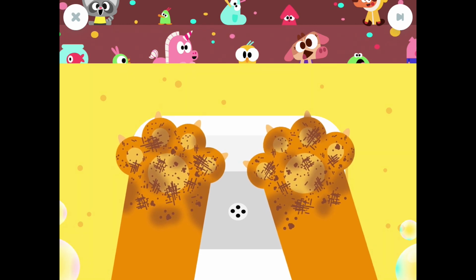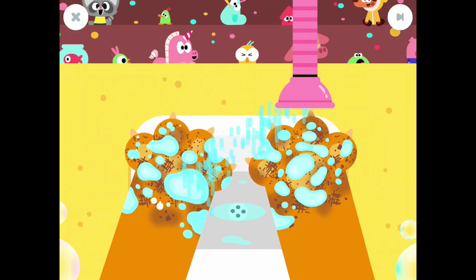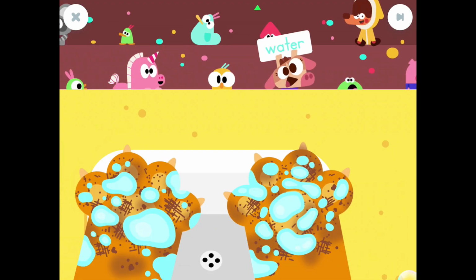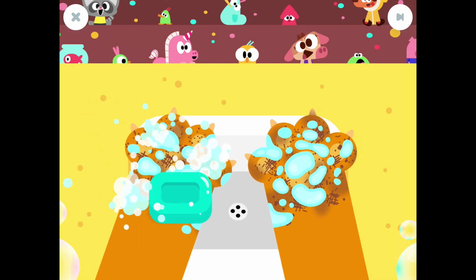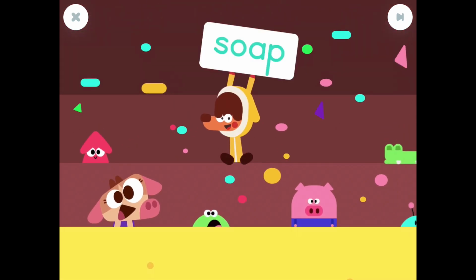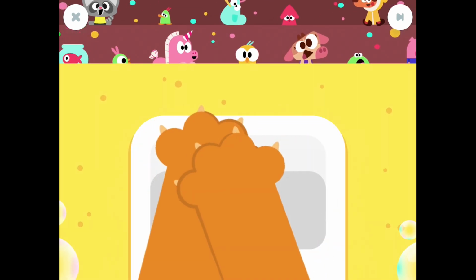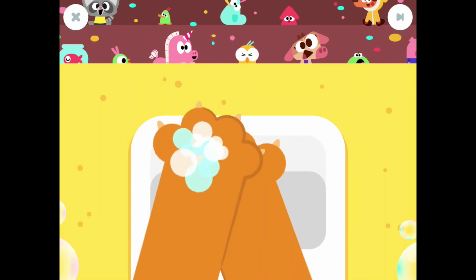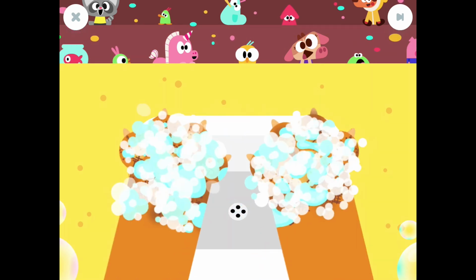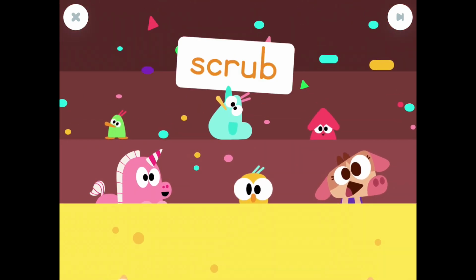It's hand washing time. First, wet the hands with warm water. Water! Now wash them with soap. Tap to scrub the hands. Let's scrub them up. Scrub!